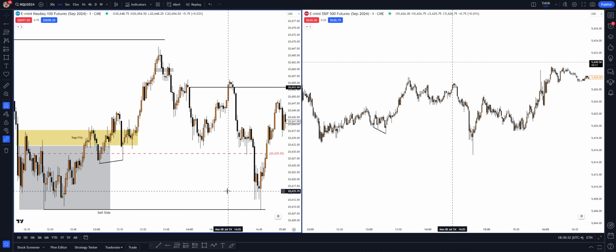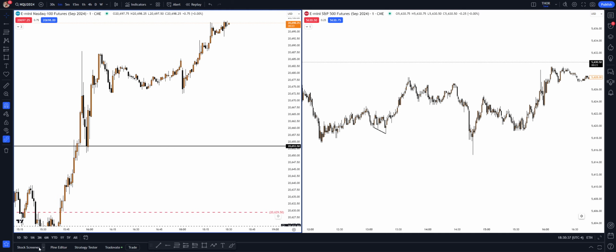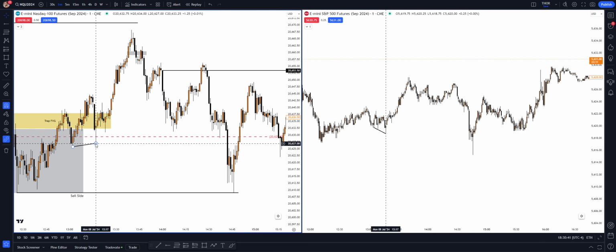It left equal lows, which is very suspicious. I mean, not for today. Apparently it didn't take out that low, but for tomorrow or the following days, for the rest of the week, it'll be very suspicious, especially because it's on NASDAQ. I doubt it'll be left like that, but it could also be because it's CPI. But I also wouldn't be surprised if market ranges and then wicks down there at some point this week.